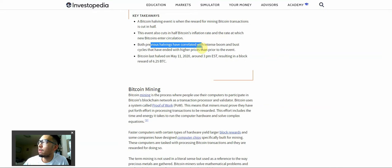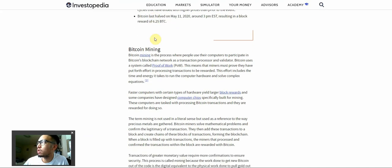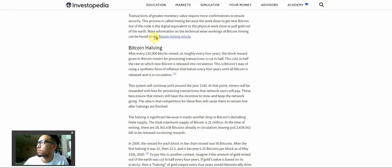And both previous halvings have correlated with intense boom and bust cycles that have ended with higher prices. This is a key factor in why Bitcoin's price increases, the Bitcoin halving. The last halving event occurred on May 11th, 2020, resulting in a block reward of 6.25 Bitcoin.